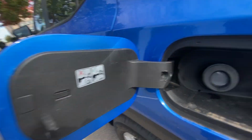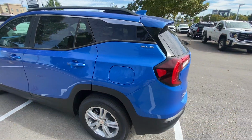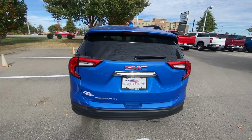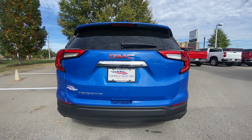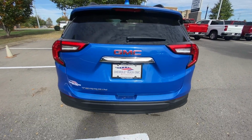Fuel filler there. Now you can't lock this for those that are worried about people siphoning their gas, but I don't see that being an issue specifically around here, but I don't want to jinx anybody. To the back end, we do get the LED signature tail lamps, which look great, nice and bright when you hit the brakes.